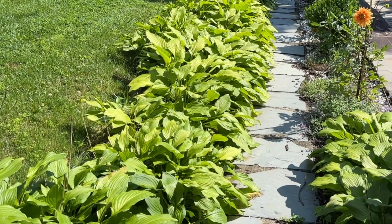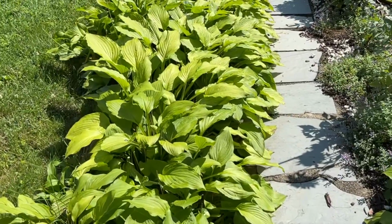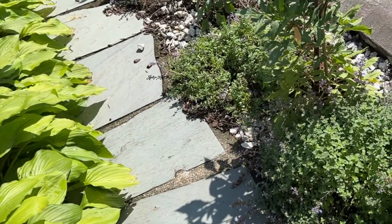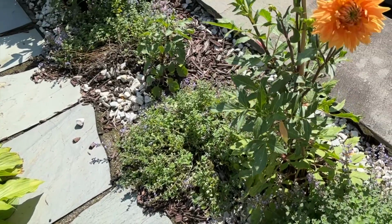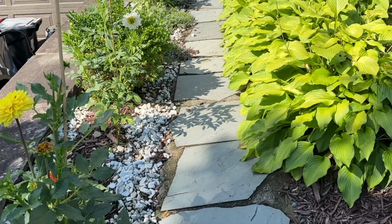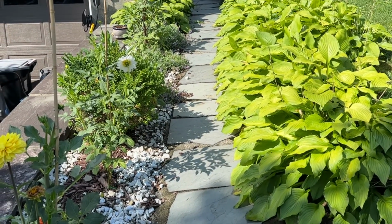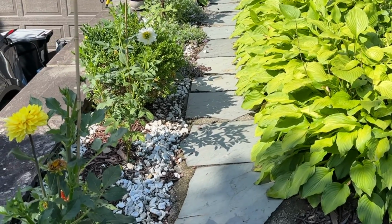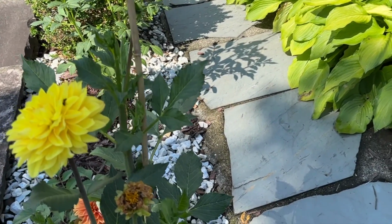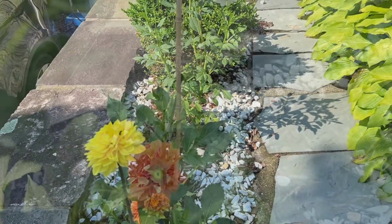And we're going to make our way to the catmint, which we planted and are looking amazing. Sorry for the sun. Okay, I decided to switch over to this angle because the sun is in the front right now, so I'm not able to get too good of images, but look at that beautiful dahlia there.